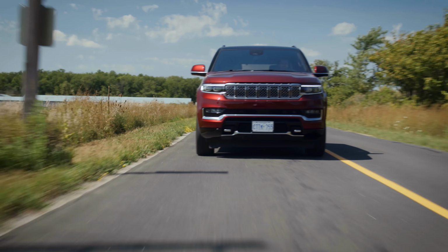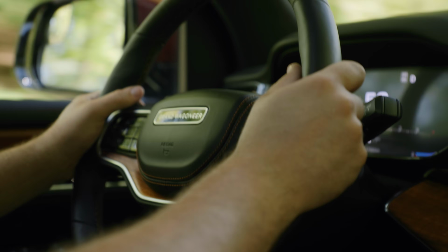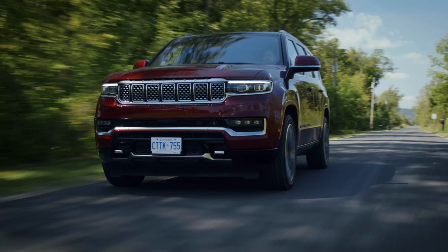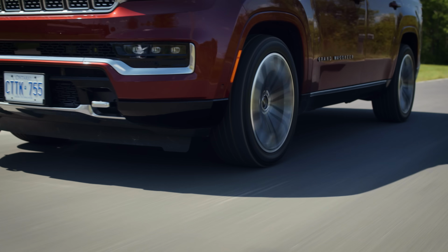All right, in the Grand Wagoneer. You want to say Grand Cherokee? I do, because I'm not used to saying Grand Wagoneer. This is the first... Sorry, Jeep has not had a three-row since the Commander. Right. And now they have three. Three rows. Yes. That's nine rows.